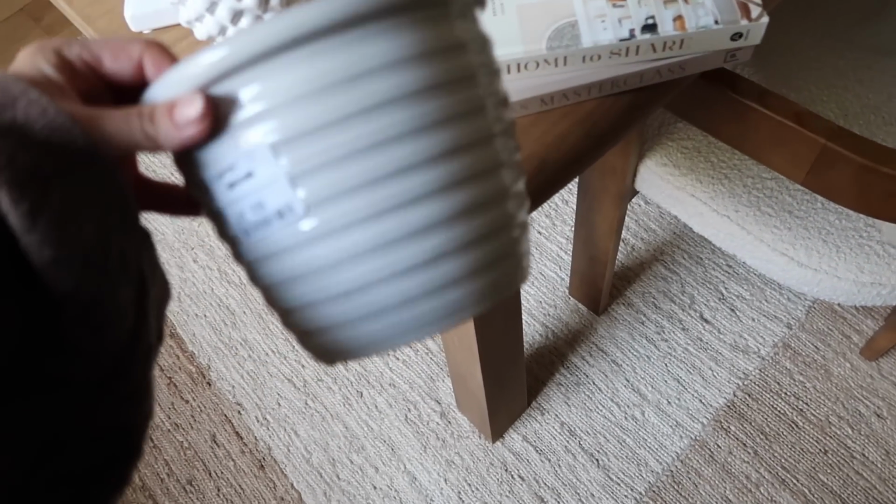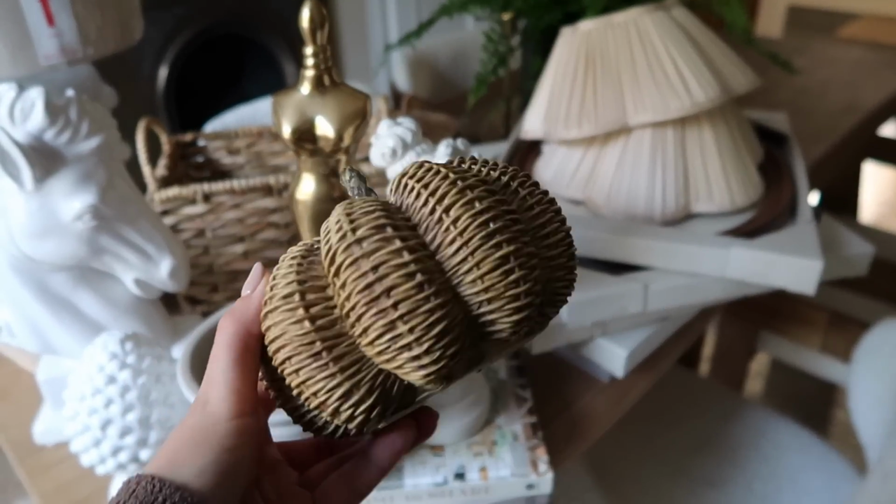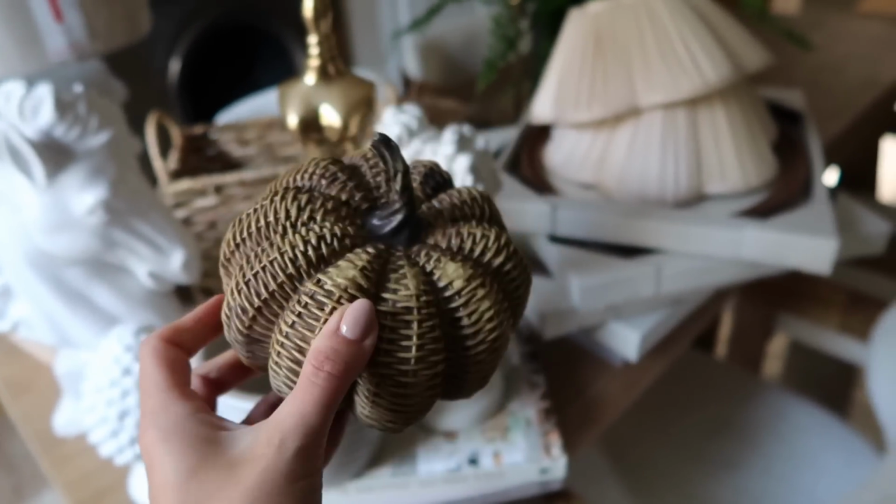I also got two of these pots to put on the bedside tables. I got matching, which were £3.99. These were from TK Maxx. They've got kind of like a beige finish. I did also get another little pumpkin. I feel like this one was really cute and it was a good price. This was TK Maxx, it was £4.99.